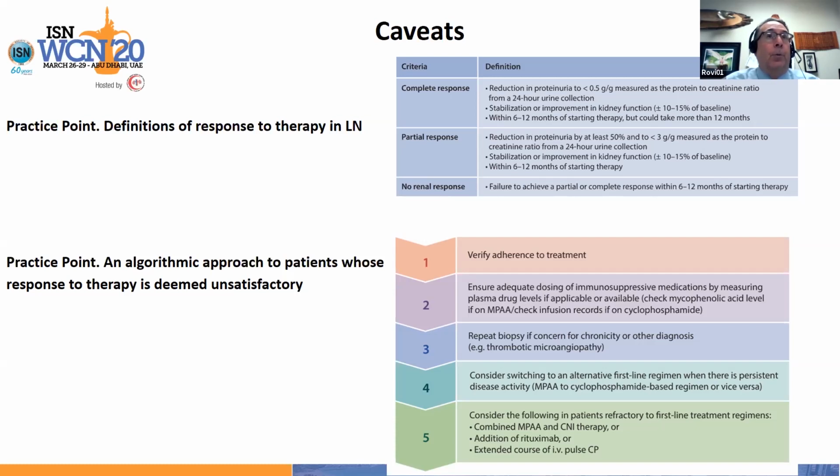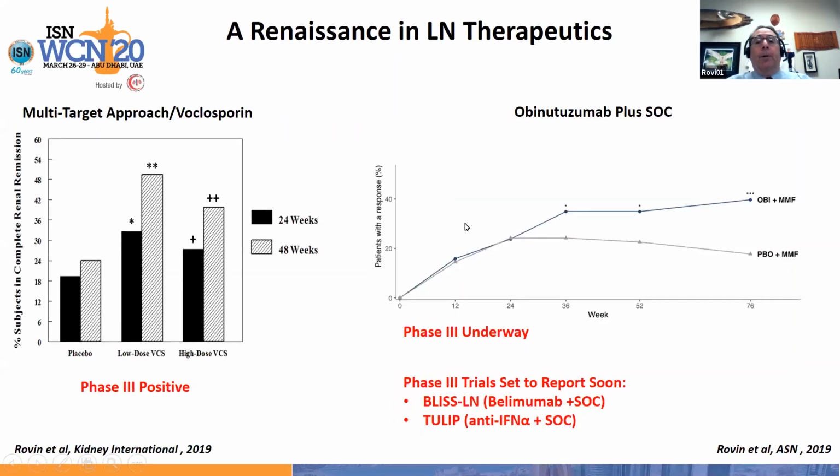Now, I don't have time to go into the management of refractory lupus nephritis today, but listed below are some of the choices, and I'll just point out that rituximab, with less than randomized controlled trial data, has often been used in this setting. There's been a renaissance in lupus nephritis therapeutics, with many clinical trials having been done recently, and in the last year, several successes. I just want to point these out because as these trials come to an end and are taken to the FDA and other regulatory organizations, it's entirely possible that we will have new drugs approved for the treatment of lupus nephritis.